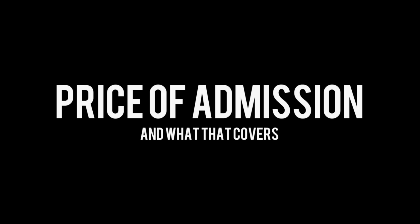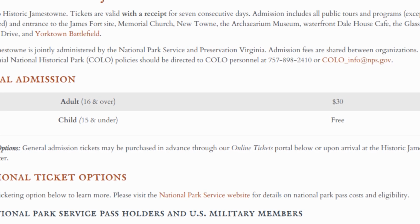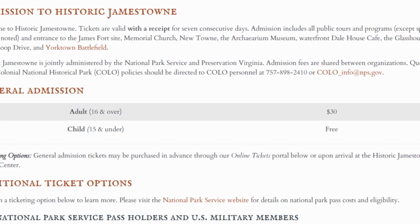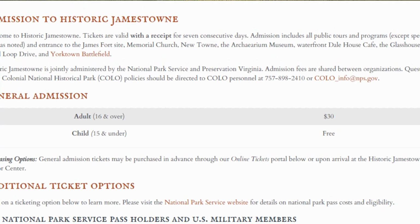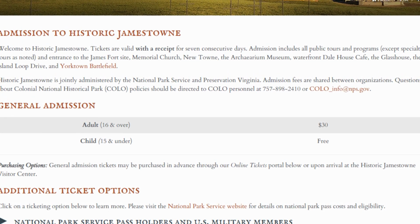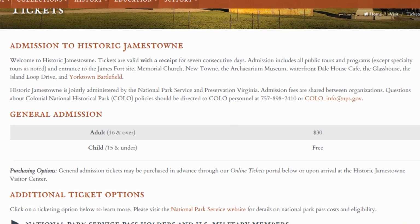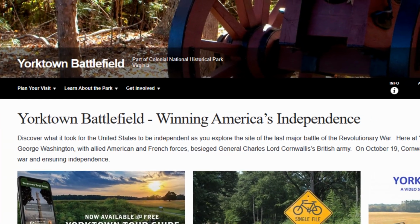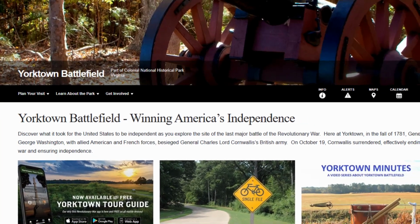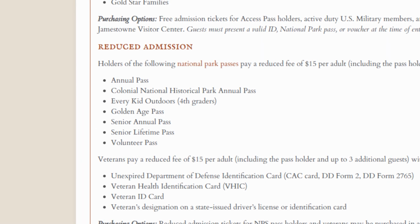We are going to go over the price of admission real quick. For adults 16 and up, it's $30 per adult, and 15 and under are free. Now, that gets you in for 7 consecutive days to this whole historic Jamestown area, the James Fort site, the Memorial Church, Newtown, the Archaearium Museum, the Dale House Cafe, the Glass House, the Island Loop Drive, and Yorktown Battlefield, which is another national park site, and it was our last major American Revolutionary battle where we won the Revolutionary War.